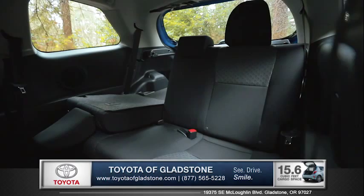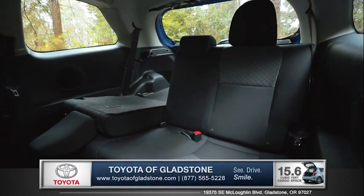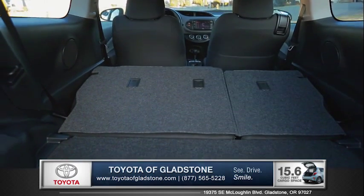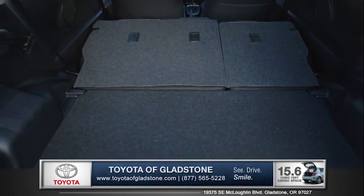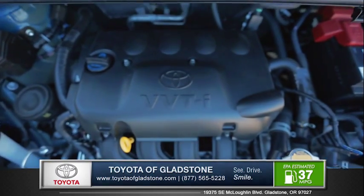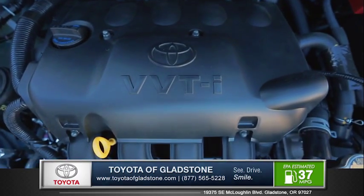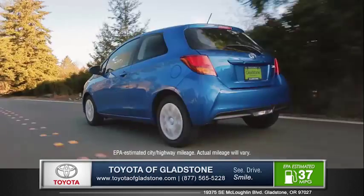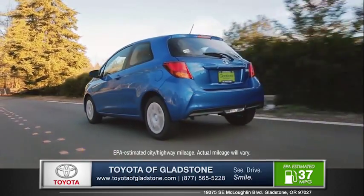left behind. Yaris can seat up to 5 people, and you can fold down the versatile 60-40 split rear seat back to fully utilize the spacious 15.6 cubic feet of cargo space. The 1.5-liter 4-cylinder engine is peppy and responsive, with an impressive EPA-estimated 37 highway miles per gallon, allowing you to run around town without sweating the gas.